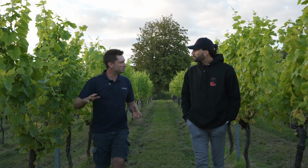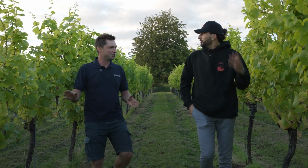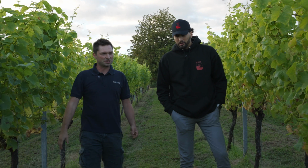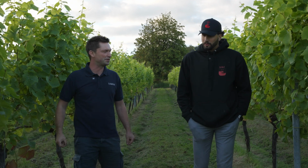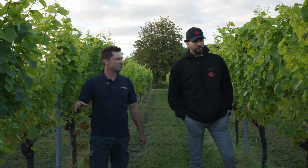Frost is a big problem for UK vineyards, but because we're so close to the coast, we hardly get any. The sea air prevents that from happening. The sea is like a big heat sink, and so our temperatures are very consistent. We don't get the big shifts in temperatures, and so that means our growing season is nice and long, and that produces a really unique wine to this area.